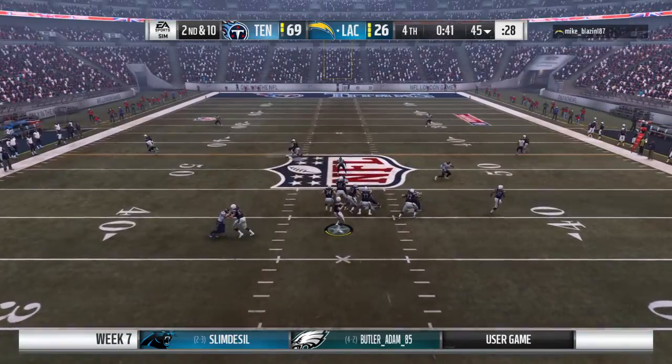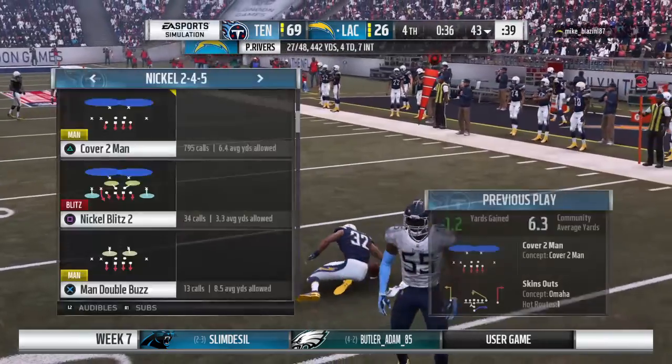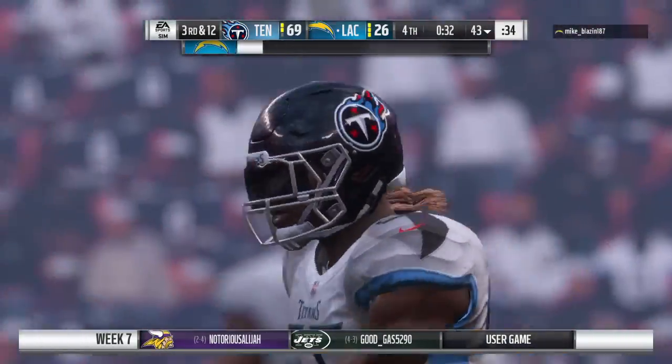Looking to throw on 2nd down. Rivers, he's going to flip that out to the flat. It's complete, and they went the wrong way there, losing yardage back at the 43-yard line.